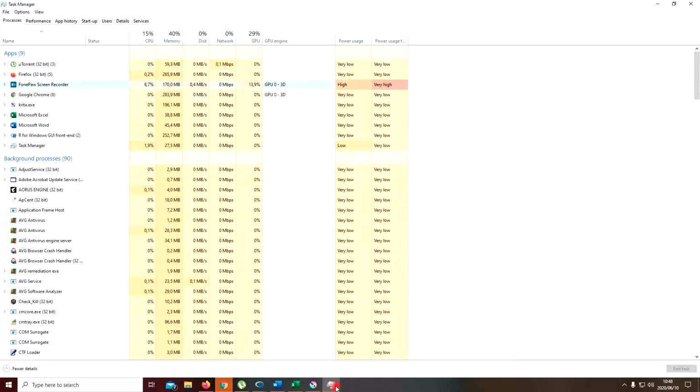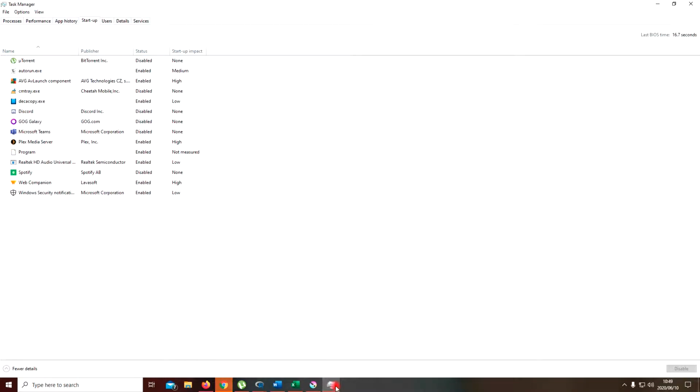So when you open Task Manager, you'll have the different tabs at the top. Go to Startup, and then what you'll see here is all the programs, their status, so whether they're gonna start on startup or not, and then you also see what their impact is. And the last BIOS time, as far as I understand, this is the time it takes for your system to start up. If this is really high, so 16.7 seconds, I still find this a bit on the slow side.